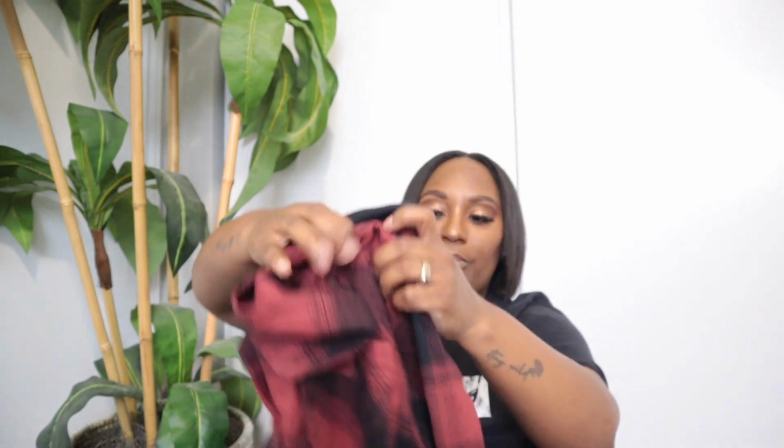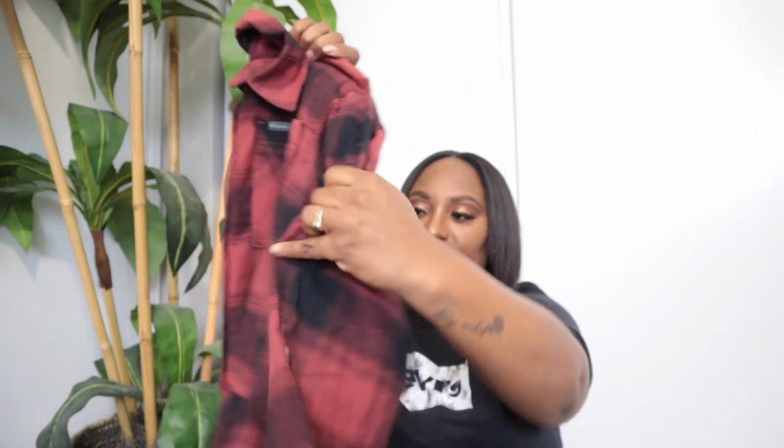But this is actually just a flannel long sleeve dress. Clearly we are not in season. This is more of a fall piece, but I couldn't resist, you know? I'm like, it's Columbia, it's a flannel dress. What's wrong with that? But yeah, this is actually a size medium. I've been having a lot of luck with this brand, surprisingly.